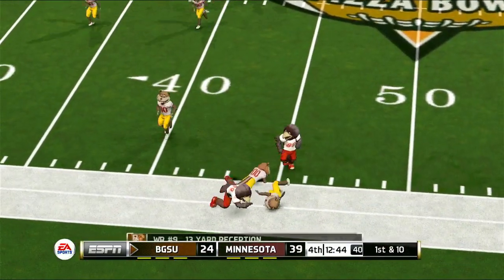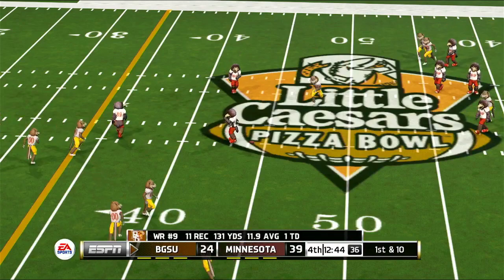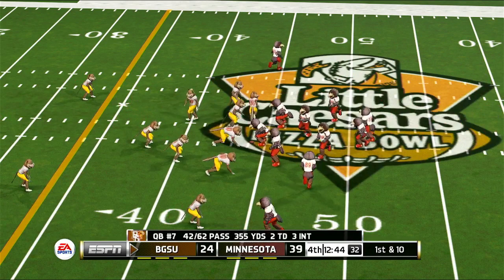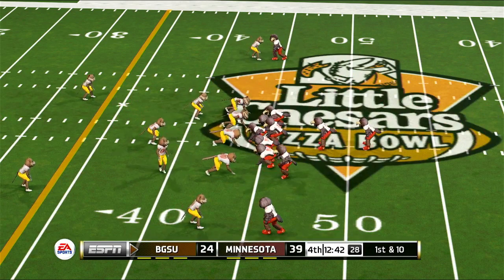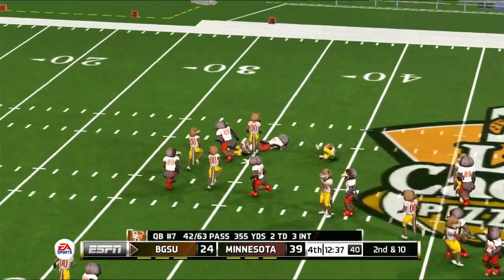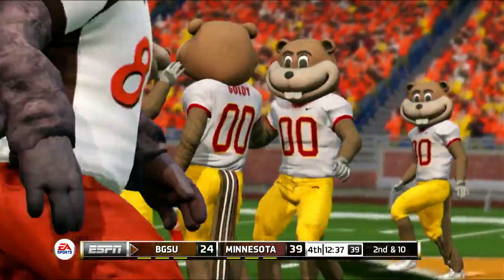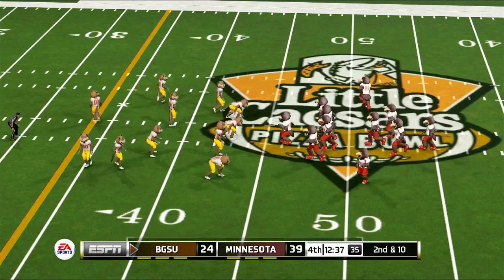Fires it out, and he's shoved out of bounds right around the 44-yard line. So if there's one thing I learned in this game, it's to never count a team out. There's still enough time on this clock for these guys to come back and win this game. With the pass incomplete. Second down, 10 yards to go. Ball on the 44.